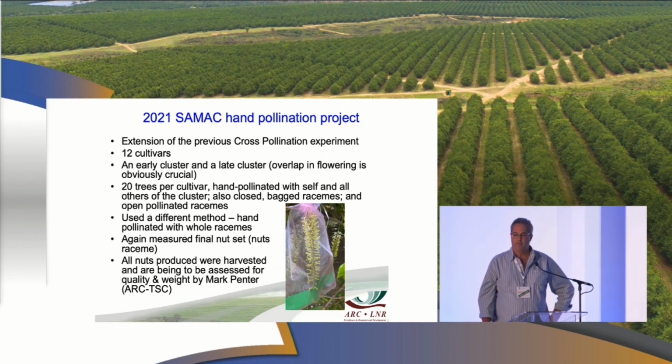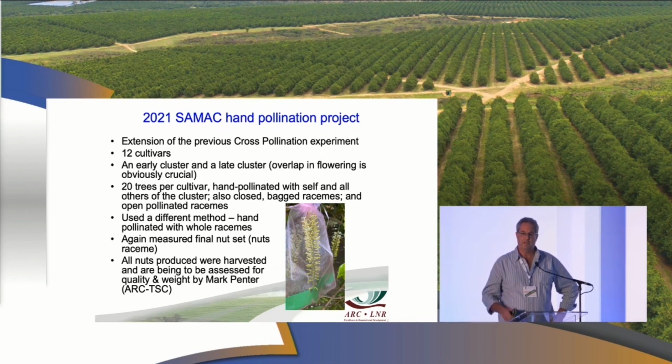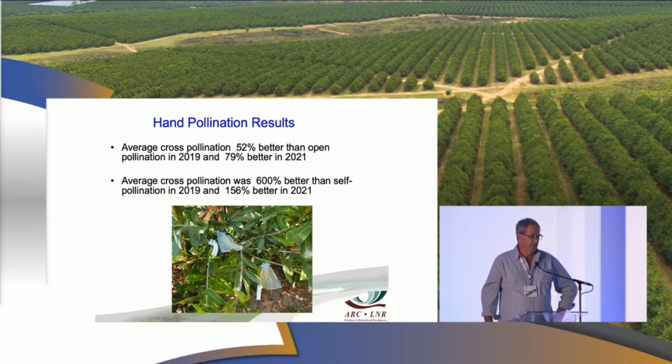I should also mention all those nuts that were produced in all those combinations, the 6x6 and the 6x6, have all been harvested and they are all available, and they are currently being analyzed for size and kernel weight and quality by Mark Penta at ARC TSC, and potentially there's a lot more information that can come out of those combinations. So your basic results, I'm not going to go into too much detail with the results. In the 2019 study, if you look at cross-pollination versus open pollination, so the combined cross-pollination compared to what the average in the orchards was, it was increased by about 52%, and in 2021, cross-pollination increased production across the 12 cultivars by 79%.